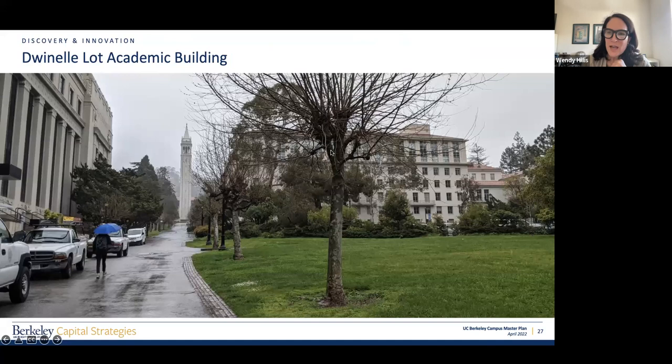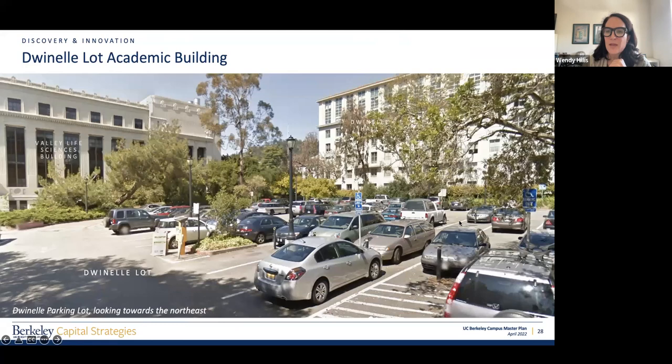One of those sites is this one. It is the Dwinnell parking lot behind Dwinnell Hall. And here's another view of it here. And the idea that could be the site, so I'll contrast this image with this image, that this could be the site of an interdisciplinary node.